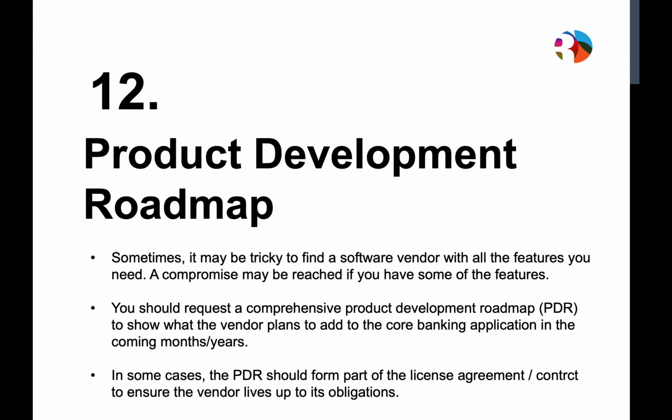A product development roadmap basically shows you, the credit union, what the vendor plans to do with this software over a period of time. So it will show you all the features that are planned on this application. In fact, you can make the PDR a part of your licensing agreement or your contract to ensure that the vendor lives up to his obligations.